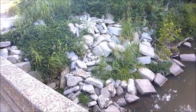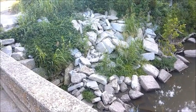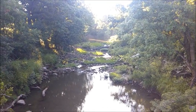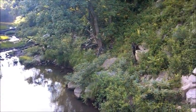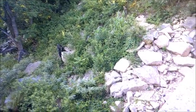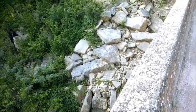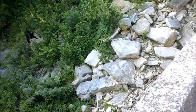So, well, there's a whole pile of concrete blocks. Wow, that's crazy. There's something out there kind of protruding out into the water. I'm not sure what that is. That tree stump down there looks like it's been set on fire. And again, more concrete rocks or boulders or whatever you want to call them.